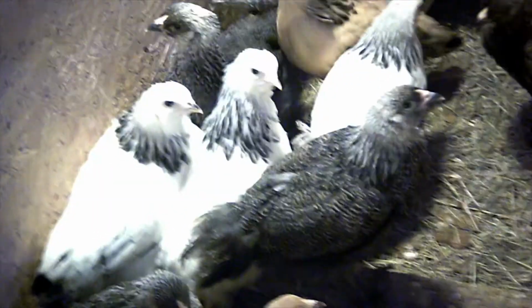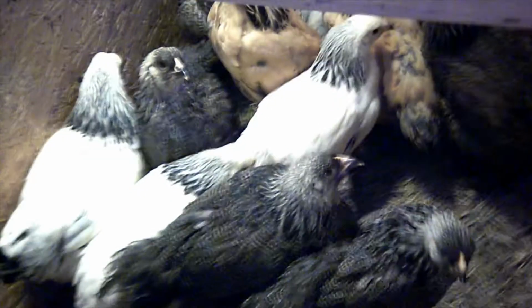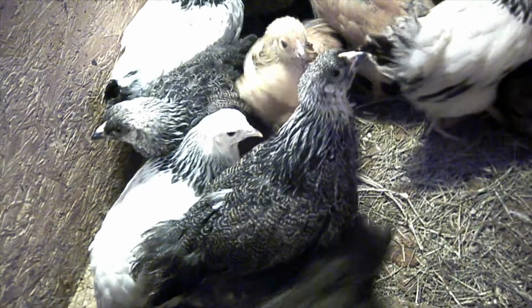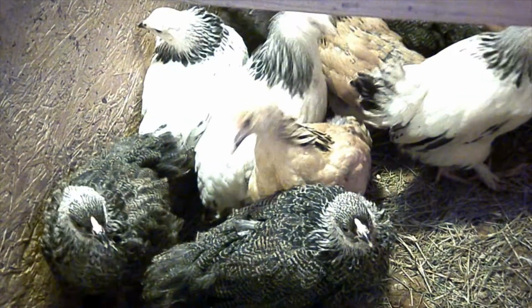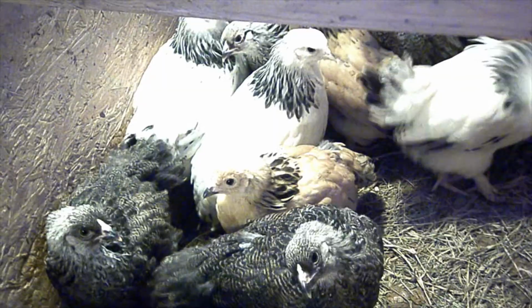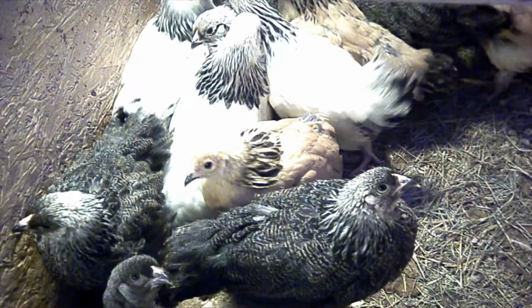What do I need when I'm bringing home new chicks? Well, basically you're going to want a brooder box. It can be anything, something like this that we've built, or just a little Rubbermaid container, one of the bigger ones. You want it enclosed on all sides and the bottom. You want the top to be wire so they can get fresh air.